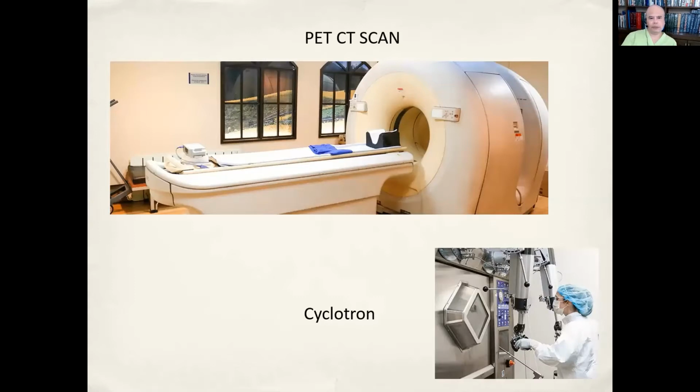Now, PET CT scan is always being discussed in several lectures, several discussions. So PET CT scan stands for positron emission tomography computed tomography scan. It utilizes glucose tagged with radioactive material. This glucose will then go to the area of the body with highest sugar metabolic processes. And this includes the tumors, includes TB lesions. So it's very important to differentiate between cancer and TB. By the way, in St. Luke's, we have this cyclotron, which produces the radioactive material.